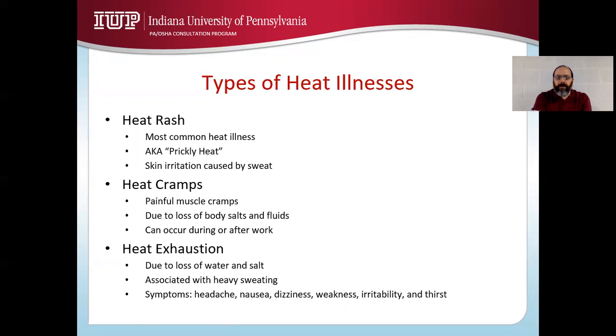So to start off, just to go over the main types of heat-related illnesses that we're talking about in order from least severe to most severe: heat rash, heat cramps, heat exhaustion, and heat stroke. Heat rash is pretty much what the name implies. It's a rash due to high heat exposure along with significant sweat. It's obviously not one that is going to be life-threatening, but it's not comfortable either. Some people refer to it as prickly heat.